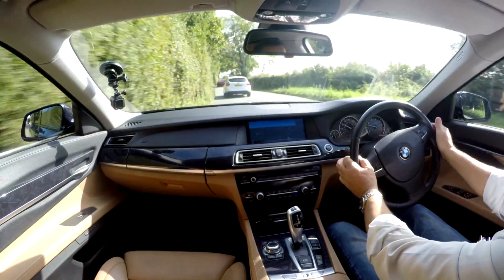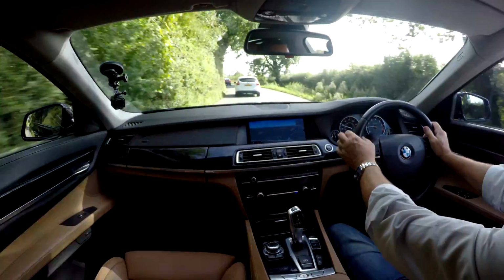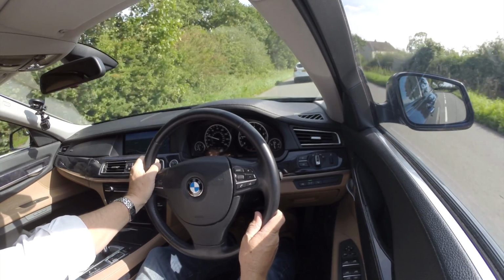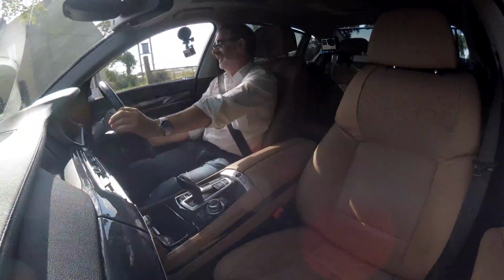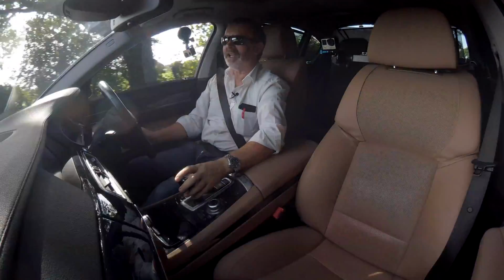There you go. It was just vibrating then again to tell me I was going over the line. I don't know what that one is. I'm pressing the button here and I've no idea what it's doing. It could be shooting oil out the back or something.